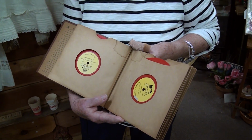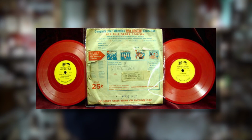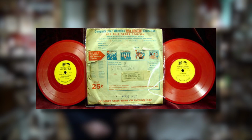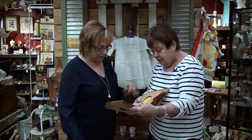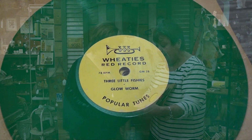Did they come in the boxes? No. On the back of the boxes was like a demo record. The kids would cut them out. If they liked how the record sounded, then they would send in a quarter and a Wheaties box top. Seriously. I don't remember this. I know it. And they have great titles. Such as? Rockin' to Missouri, Clementine, Dixie, all different kinds of things.